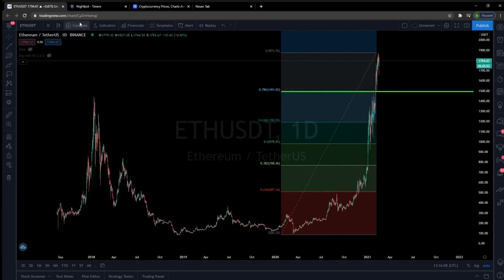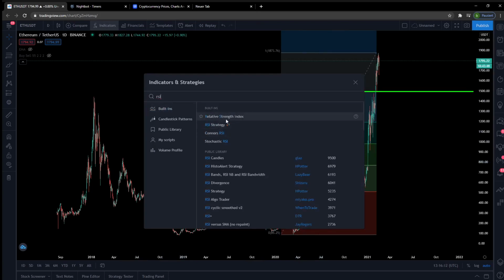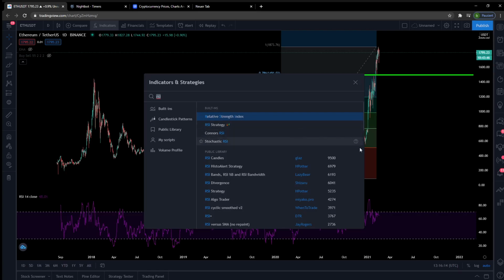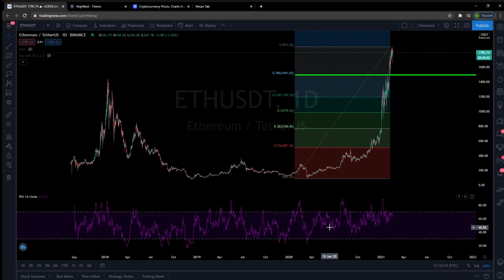The next thing, I will open now the RSI indicator I showed you in my last videos. What is the relative strength index, and what can we see there. So here it is, the RSI on the daily chart, and as you can see, the RSI is not over 70%, so it's not overbought. And for a daily chart, everything looks nice for Ethereum.